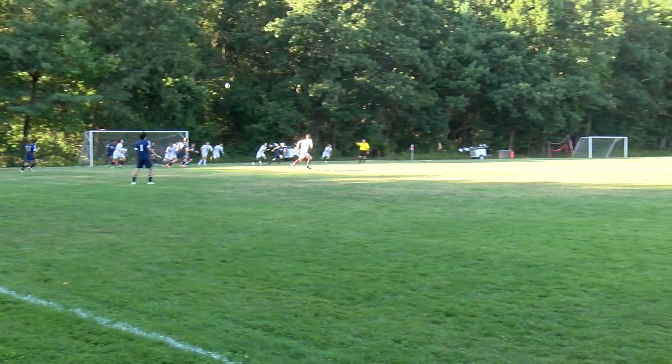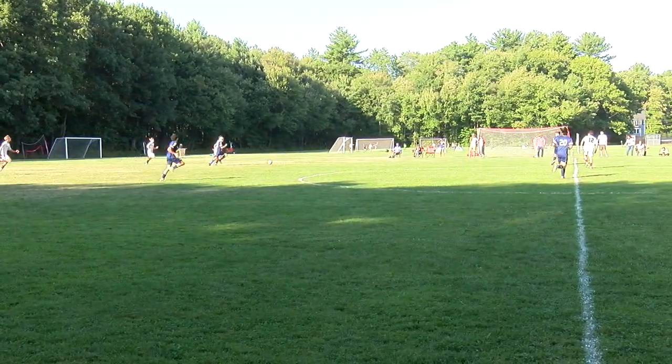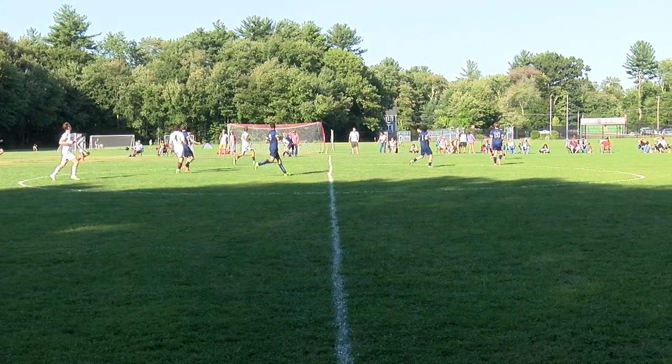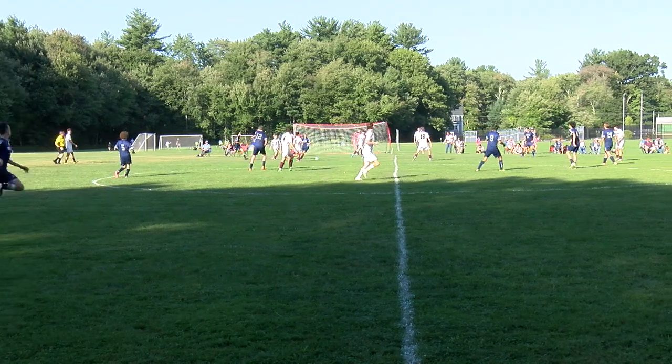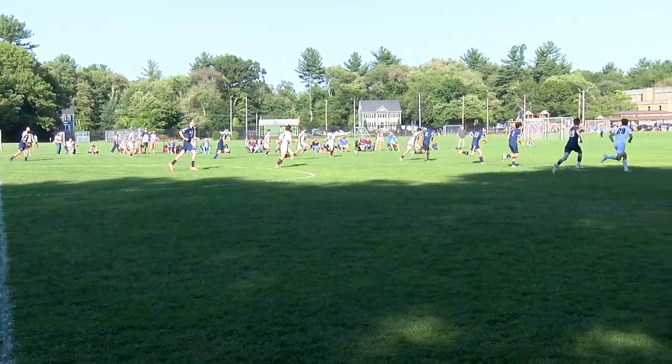Ball goes in. It's deep and it's far. Picked up by Alex Marsden. He's a freshman. I know him because he's my neighbor, and he's played on teams with some of these boys before.